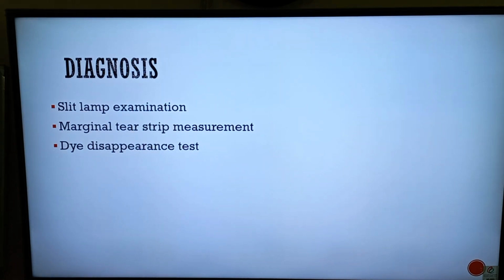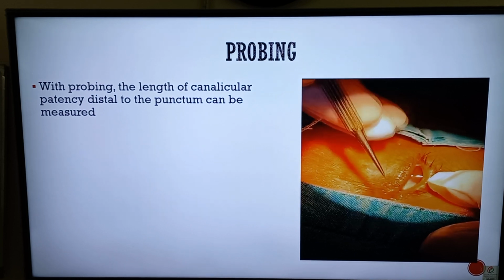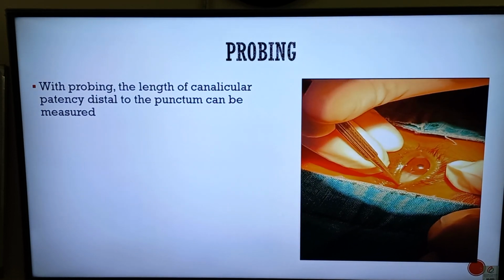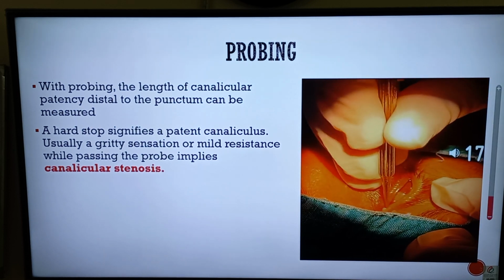Diagnosis, again, we are going to start with all the tests for epiphora. The detailed slit lamp examination is done, marginal tear meniscus height measurement and dye disappearance are done, and then we move on to the next step, which is probing and irrigation. With probing, the length of the canalicular patency distal to the punctum can be measured. As you can see in the video as well, the probing is being done.